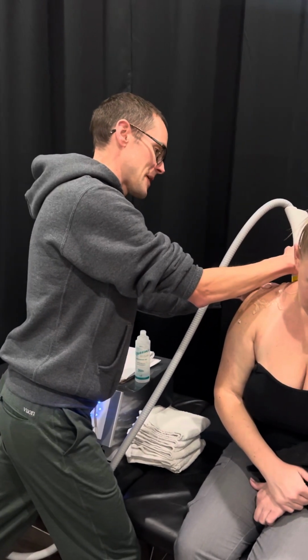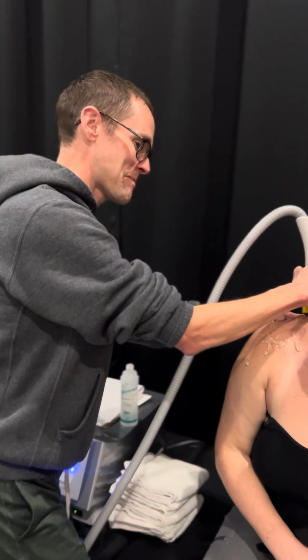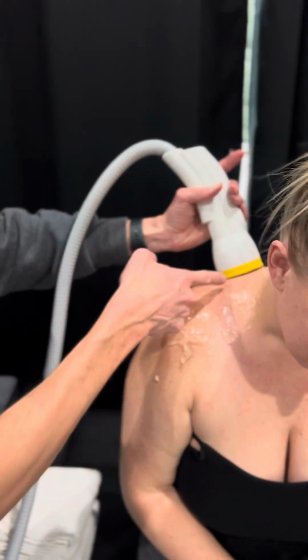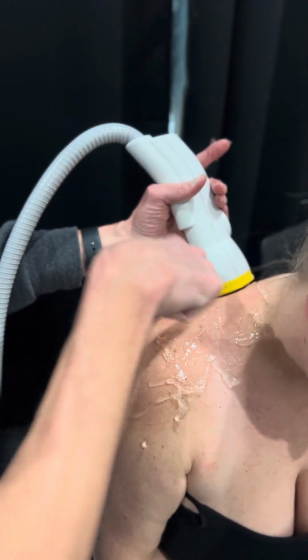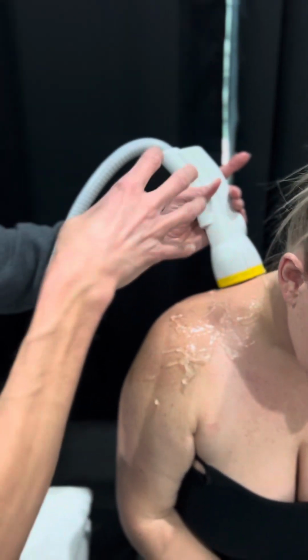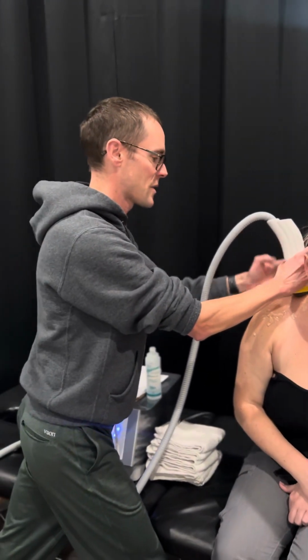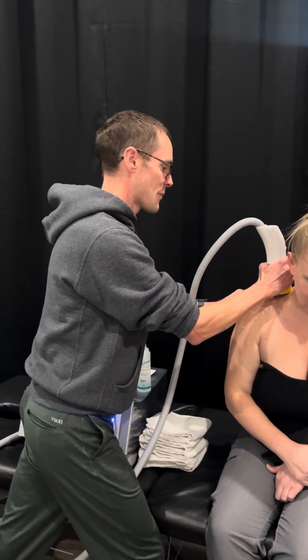We're going to come back here a little bit. How's that one? Okay. As you can kind of see back here, we're just getting on the back part of the shoulder. A lot of people have some nasty parts, like irritation and trigger points in there, so we're just working through those spots, because that's where things kind of go. And then we're going to come around here.